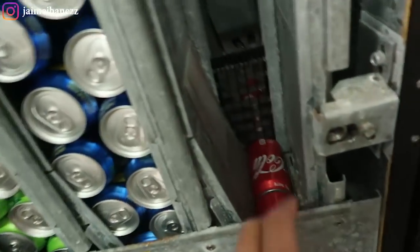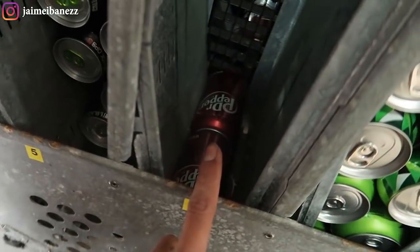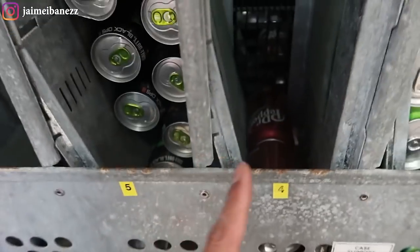Alright, so let's check this out. So Coke is completely out, Sprite is still good, Mountain Dew is good, Dr Pepper is always completely out. So that's pretty good. I mean, the other soda machine didn't sell a lot, but at least this one did pretty good. Let's see how much money we got in here.